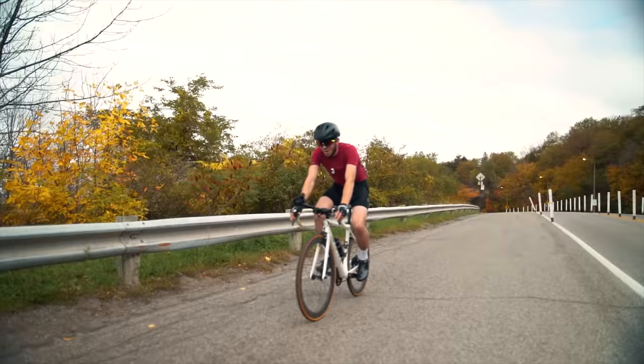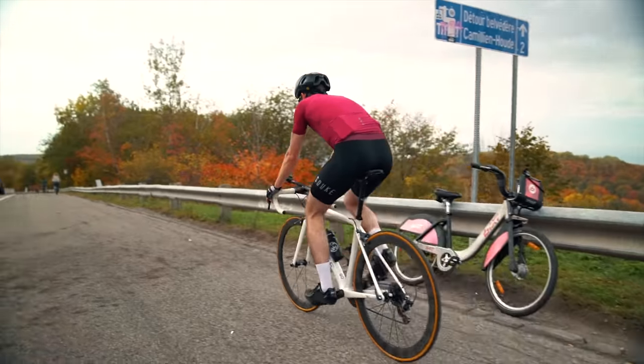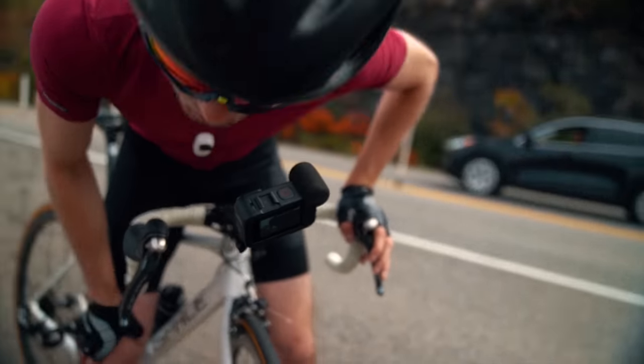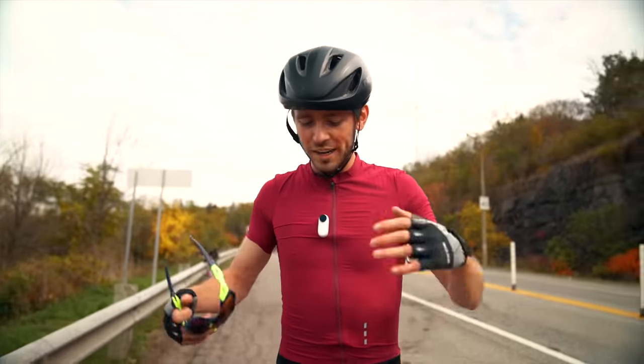Let's go! How are you feeling, Sam? My legs are burning right now. I almost stopped at one point. It's hard to manage your power.